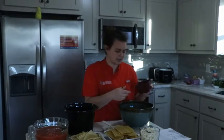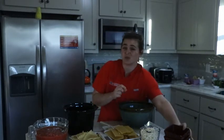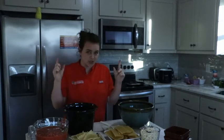So it was already sliced up and ready to go. Then we're gonna add our mushrooms in here. So you can cut these to where they're much smaller pieces, especially if you're trying to hide the vegetables so your kids still get them. You can do them small.